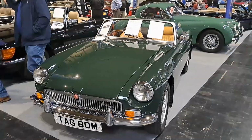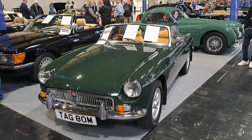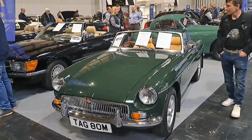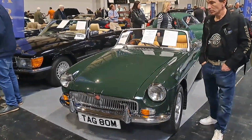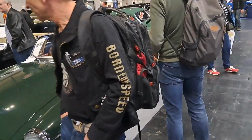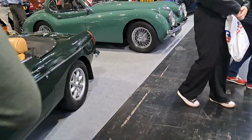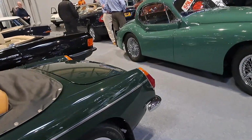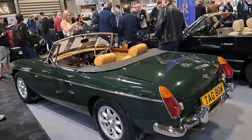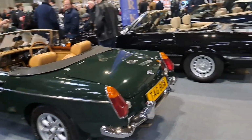Let's see if Hurst Park Classic Cars produce slightly less disturbing results for me. I'll look at their stock. 1974 MGB GT V8 Roadster. It's been reshelled. I suppose if you want one with a heritage shell, it is expensive. That's a bit interesting though, because there weren't any V8 Roadsters ever made. It was just coupes. Don't know what's going on there, viewers.